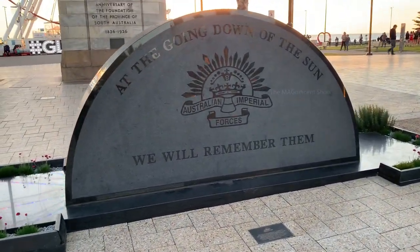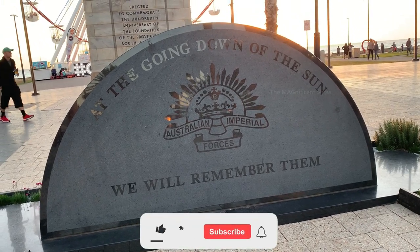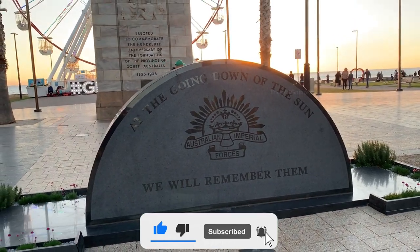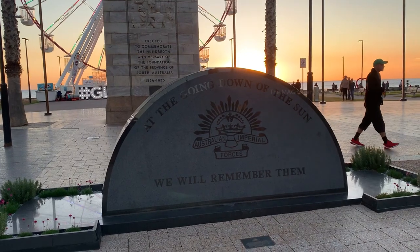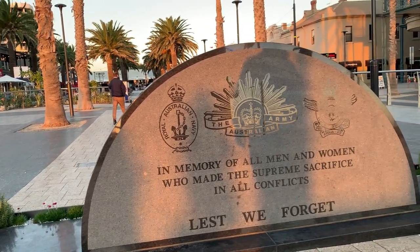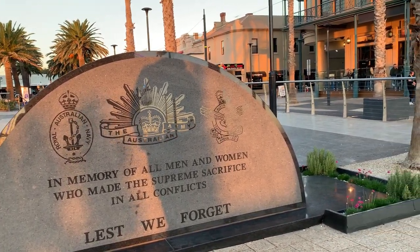At the going down of the sun, we will remember them. Australian Imperial Forces. This memorial is to remember the Australian soldiers who took part in different wars for Australia. Respect to them, guys. On the other side, you guys can also see some more information about the remembrance of Australian forces.